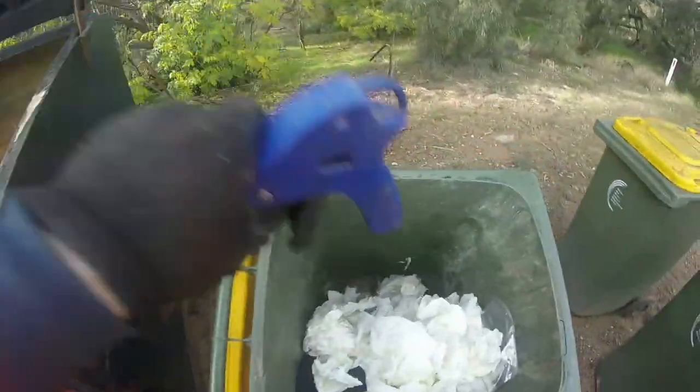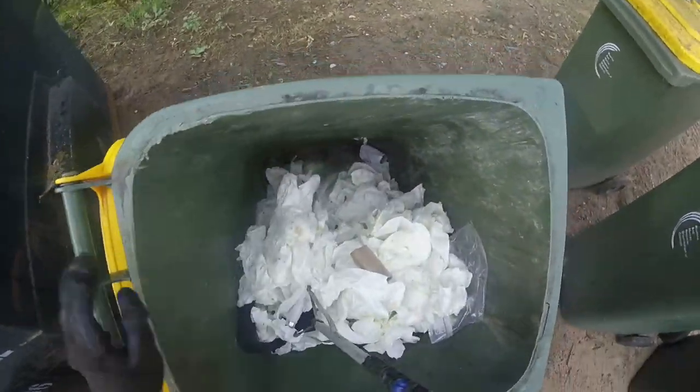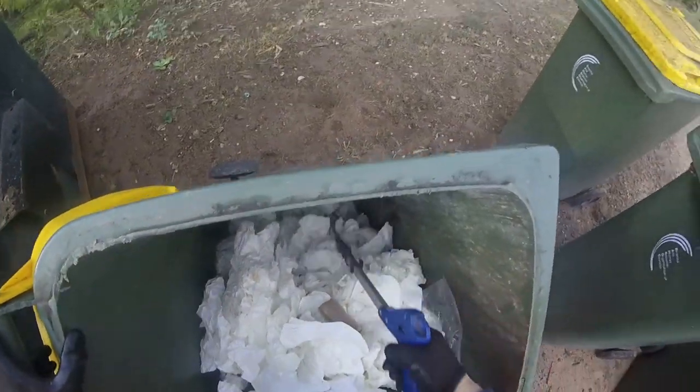Down and dirty here. Ooh, what the hell? Oh yeah, there went down there, way down the bottom. I should use my grabber. I will. My face don't get so close then. What the hell we got here? Oh, broken fluoro bulb.